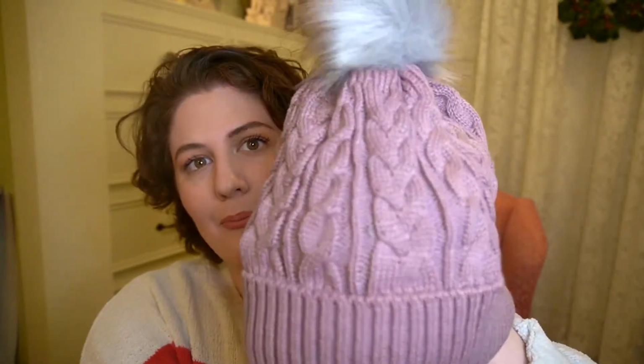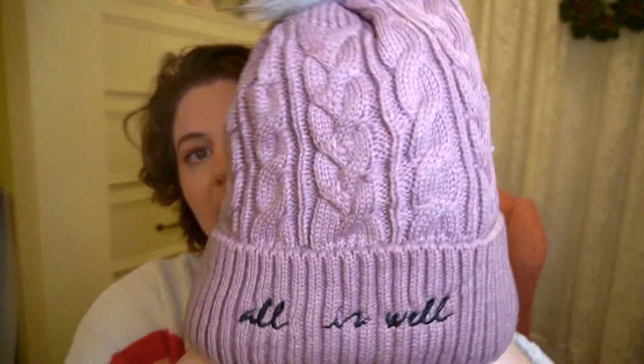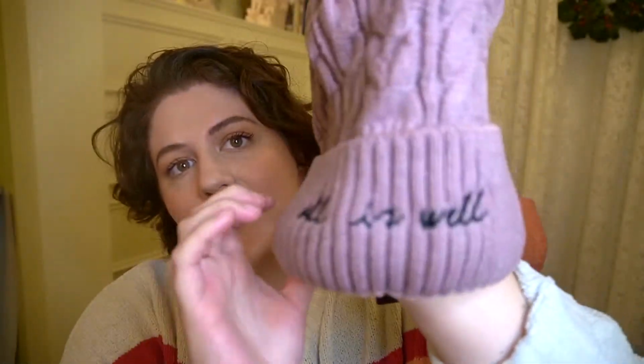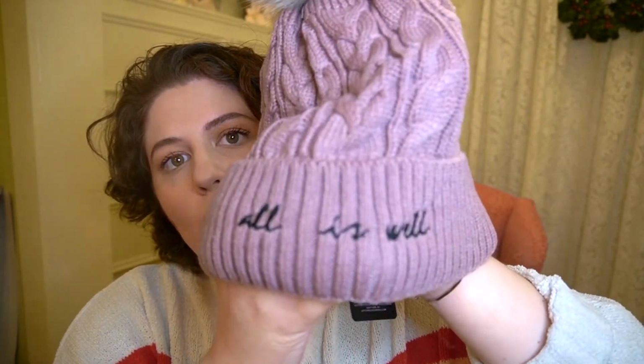This is a mauve shade, which I do think would go with a lot of things. And on the cuff area of the beanie, it says all is well. Ooh, nice and cozy. So let me read you a little bit about this beanie. The All is Well beanie looks like it came in either this mauve color, black, or a camel color. This is from Up Top Accessories, and there's just something about pom-poms and knitted beanies that make us undeniably cheerful and warm and cozy even on the blusteriest of winter days.